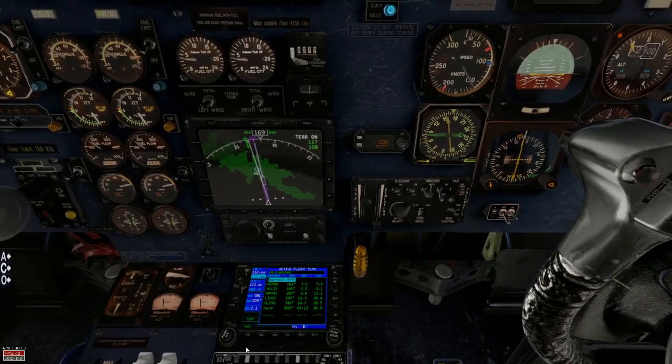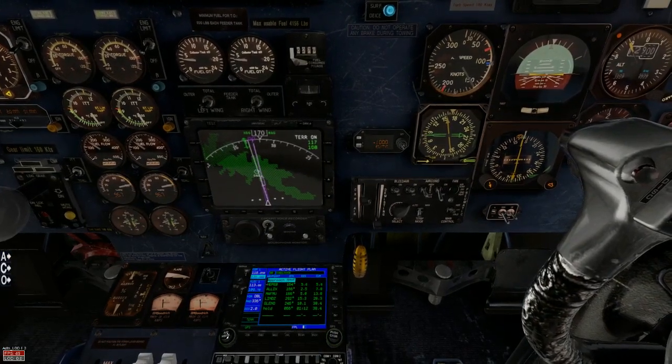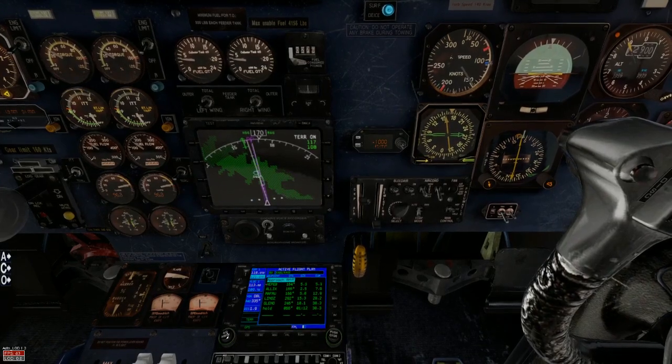Okay, 256, traffic is downfield, runway 22 left, you're clear to land. Clear to land, 22 left, American 256.